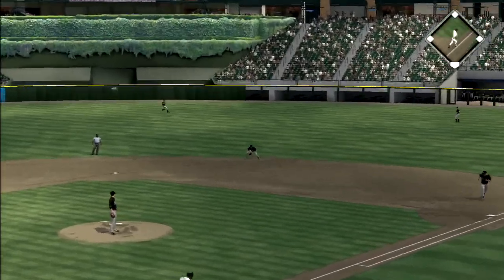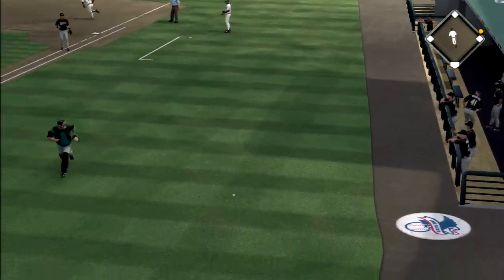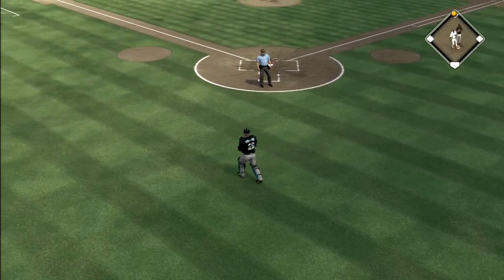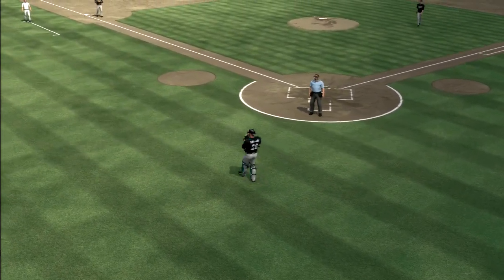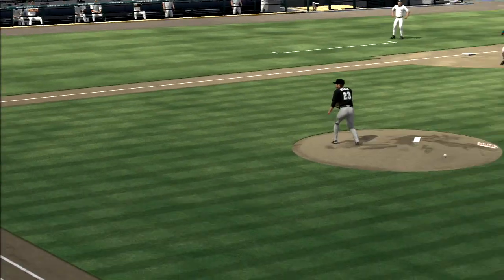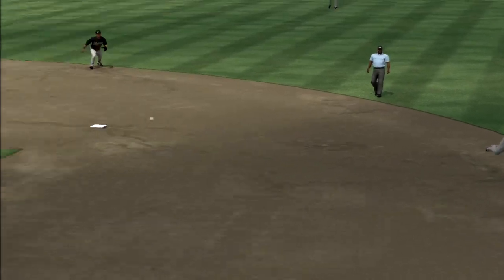Swing, hard hit ball to second. Oh, and he overshoots his first baseman as it's over his head. Thought from here that he had plenty of time to make this play, but the throw was just flat out a bad one. And that allows this guy to get all the way into scoring position at second base.